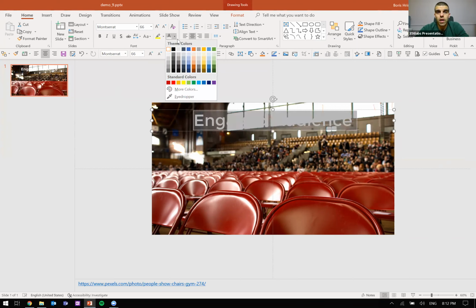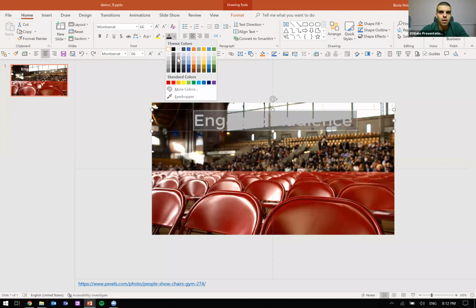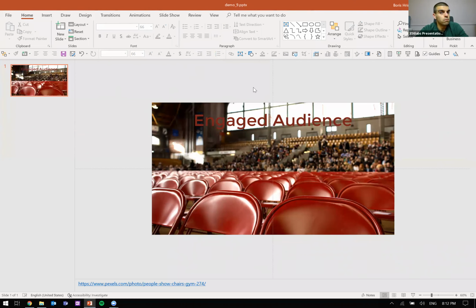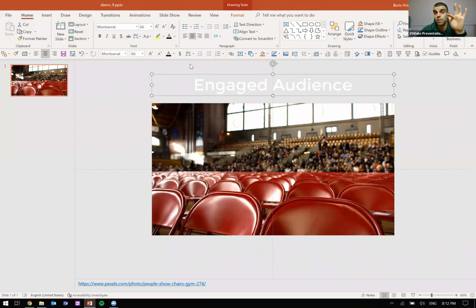Maybe some of you will say, wait a minute, let's just change it to black. No, it doesn't work. Now, maybe some of you will say, wait a minute, let's just use Eyedropper and take the color from the chairs, right? No, it doesn't work. It just doesn't work. So what should we do? Let me show you. Once you know that trick, you know the filters, you know how to generate the background and the shape related stuff, you are set.